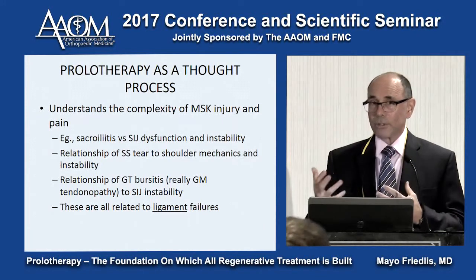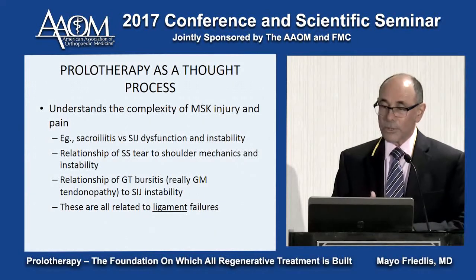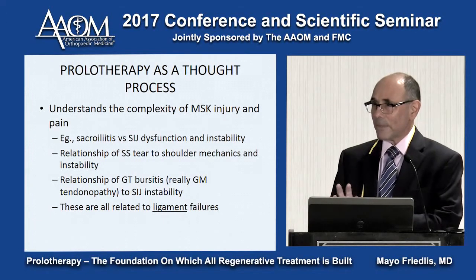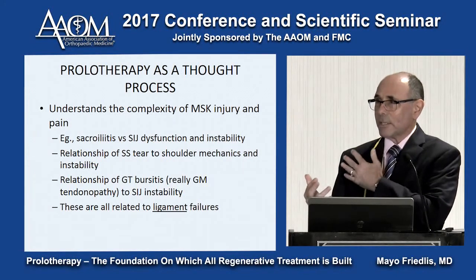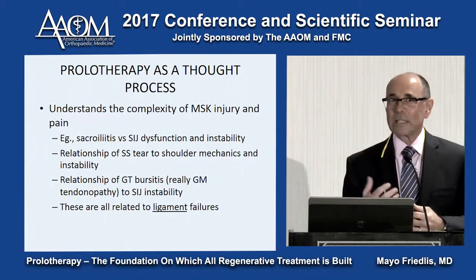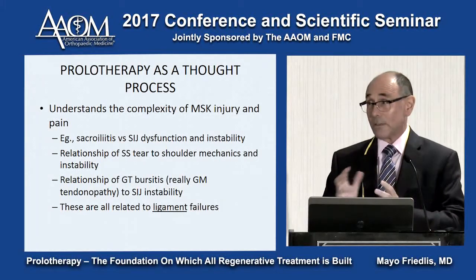So those of us who understand the SI joint from a prolotherapy concept, who understand ligaments, would tell you that the SI joint pain comes mainly from its ligament structures, not the joint itself. It's like injecting somebody with a rotator cuff tear and injecting the glenohumeral joint. It's not going to fix a rotator cuff tear, is it? Well, injecting the sacroiliac joint isn't going to fix a sacroiliac joint problem if the problem is in the ligaments and the weakening of those ligaments and the instability of that joint.